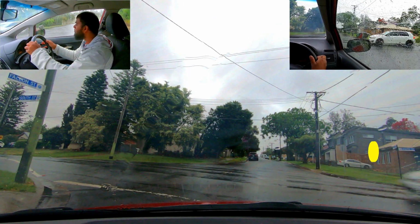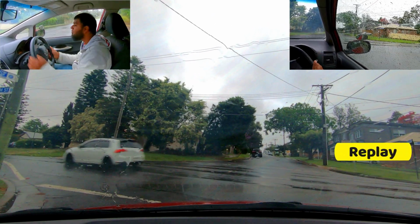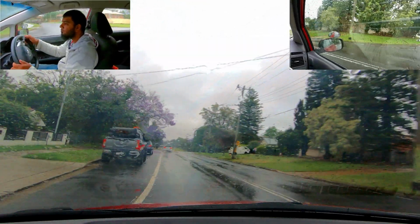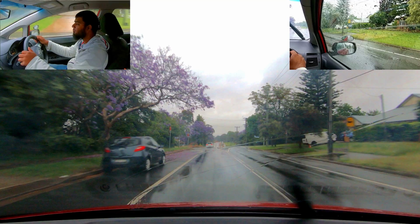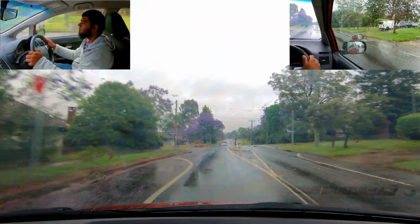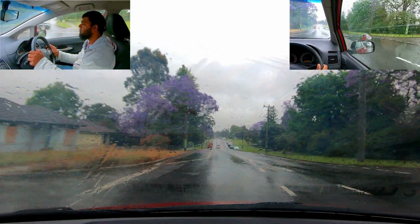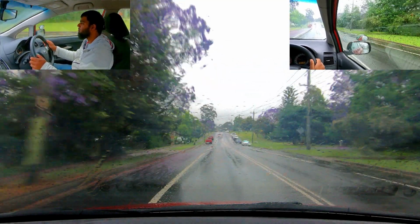The test is unaffected if the car does not roll back more than 1 meter. However, if it rolls back more than a meter, it will be a fail. To overcome this issue, you can either use a handbrake or use the left foot to hold the brake and use the right foot to accelerate before releasing the brake.